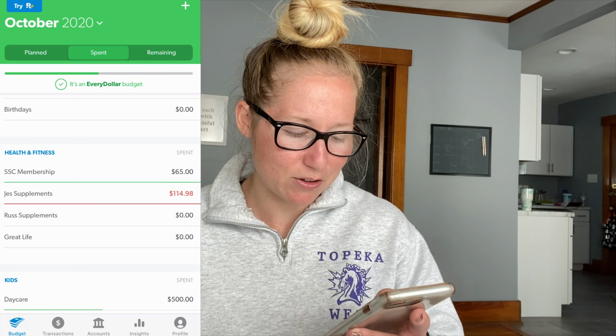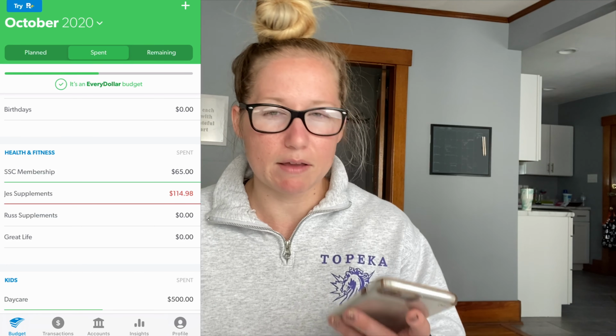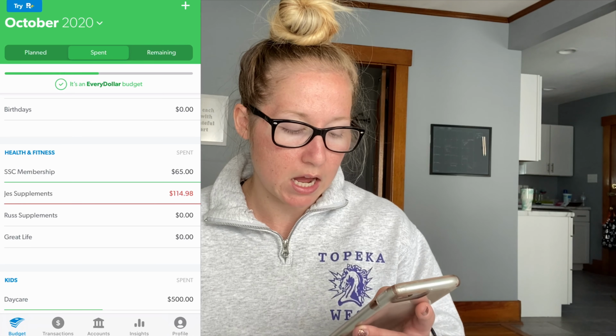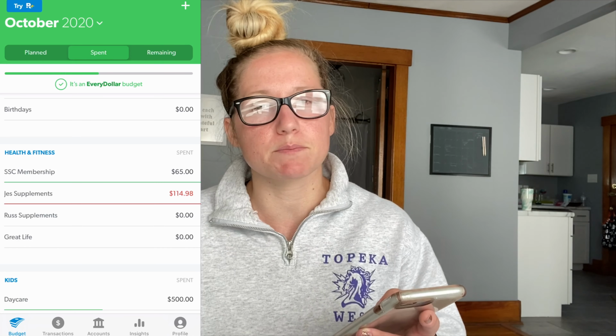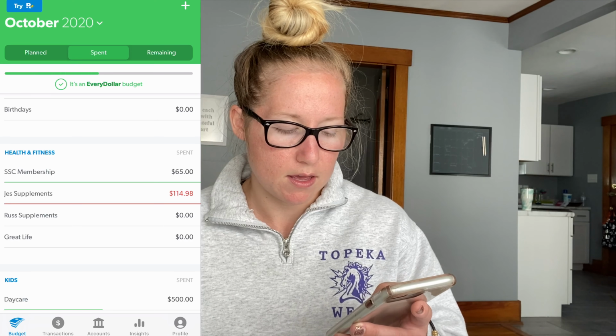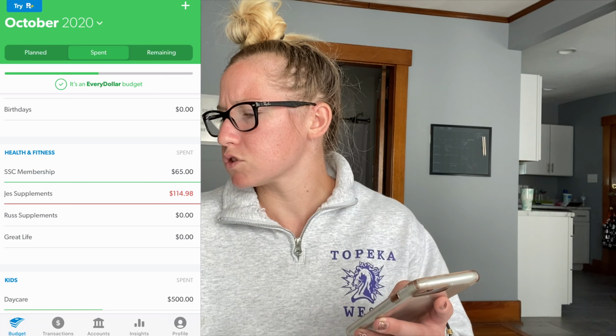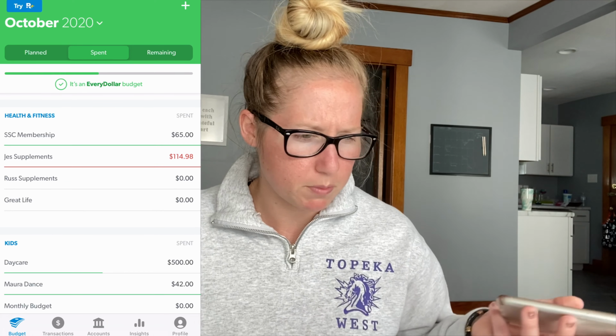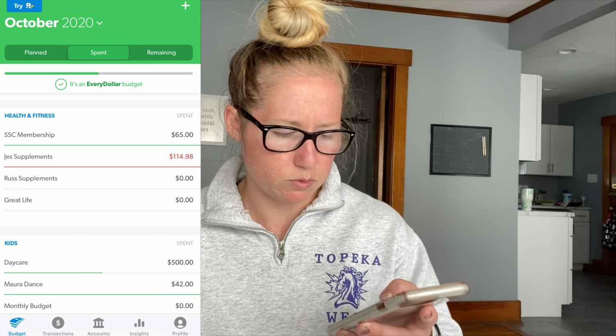Gym membership came out. I got my supplements and I ordered online, so I ended up going over by about $15. Russell has not gotten his yet, and I don't think he'll actually spend all of his supplement money because he usually just does the pre-workout, and so it might even out. I'm sure it'll even out. And then we have a Great Life membership that should be coming out here next week.